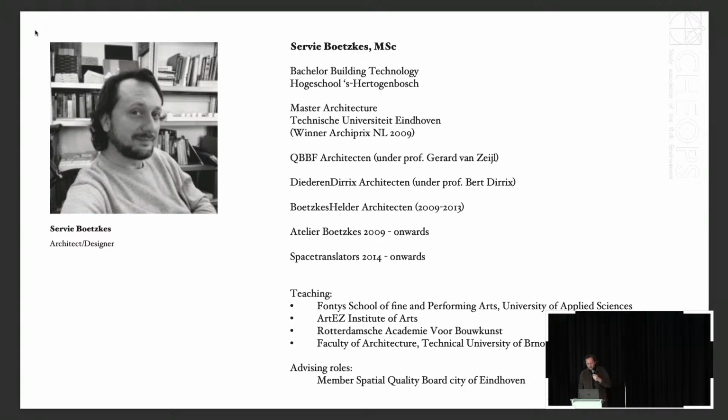And Diederik Dirks under Bert Dirks, who was the architect also of this building where we're sitting right here. After that, I teamed up with a guy who was at the same school here at TU. We had a firm for a couple of years, and then we split up in 2009. Since then, we have been working as Atelier Boetzkes.